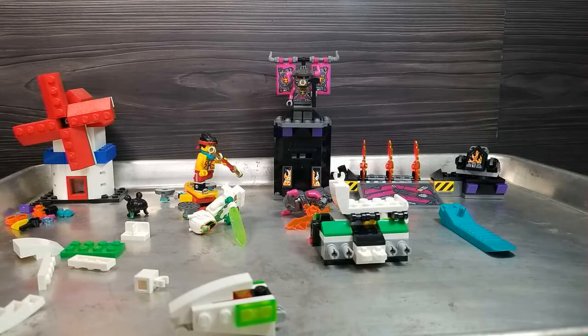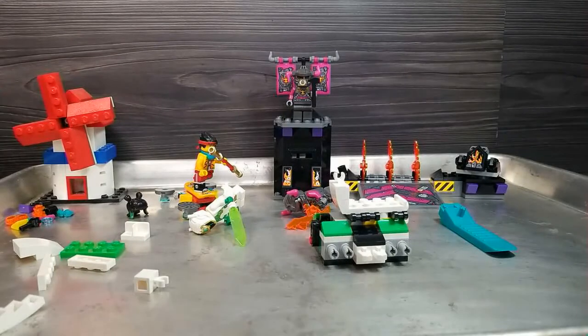Very cool LEGO Ninjago. Sorry, it's not Ninjago. That was a joke. I know it's not Ninjago. I was making a funny. I feel like all these sets could have been Ninjago sets.